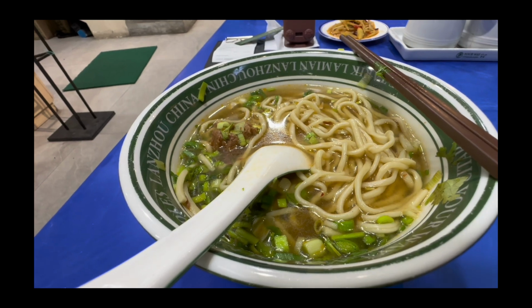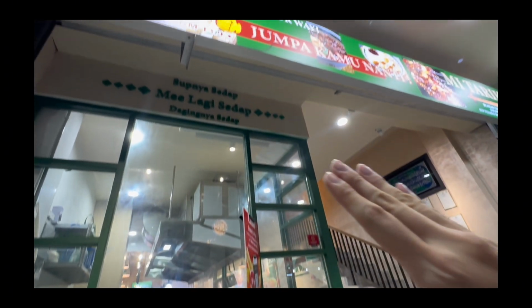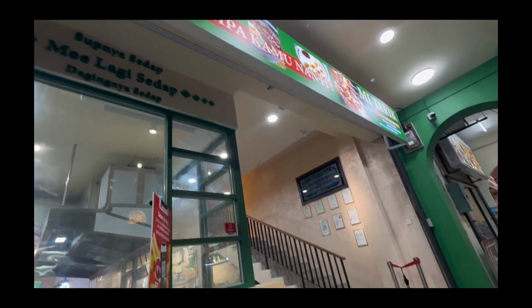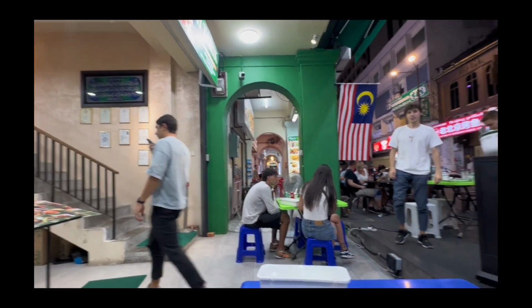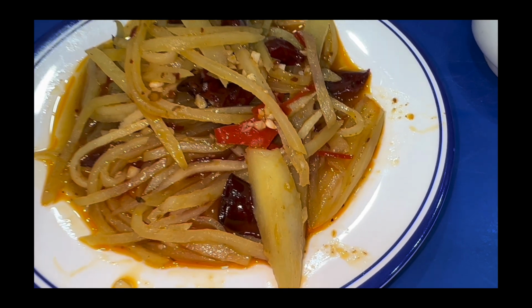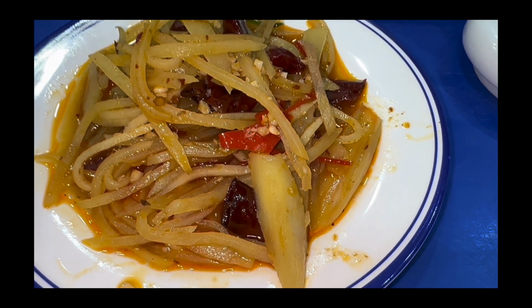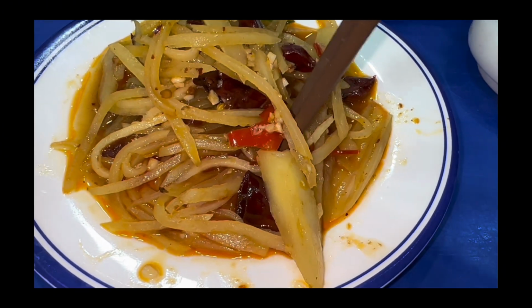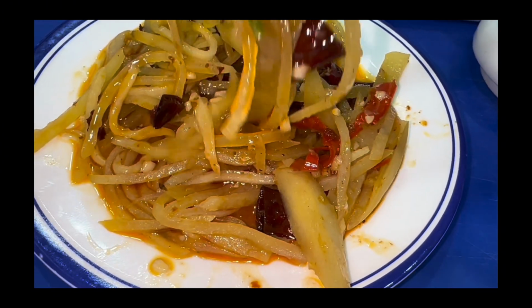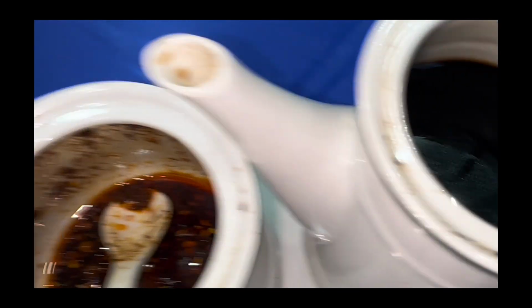Good. So I bought this mee tarik from the restaurant here in Kuala Lumpur near Petaling Street, and it's very crowded almost every day. And the dish actually comes with a set dish. It's a kind of sour pickle, and the chili is spicy and sour at the same time. And also there's a chili sauce here and some vinegar.